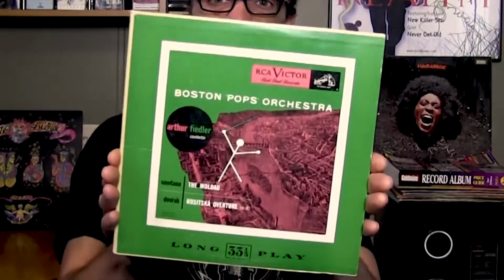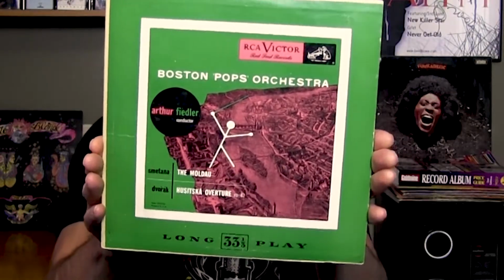The RCA Records releases were unique in that they had a cover that I call a frame cover. You have the picture in the middle, framed by the white border, and then there's the outside layer as well. And that's what all of the RCA Records releases look like for at least a few years, starting in 1950.